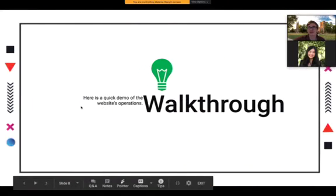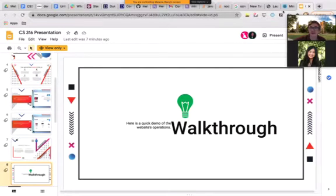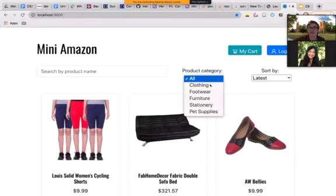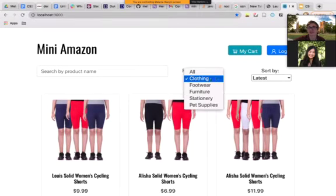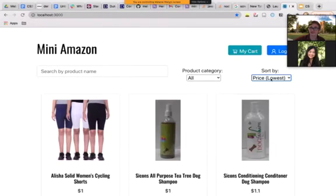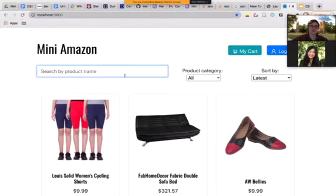I'm going to do a quick run-through of this product and the operations of our website. So we'll go over here and check out our mini Amazon. As you can see, there are a few different ways to look for products. You can search by product category, you can sort by different methods, or you can even search for a product by name.